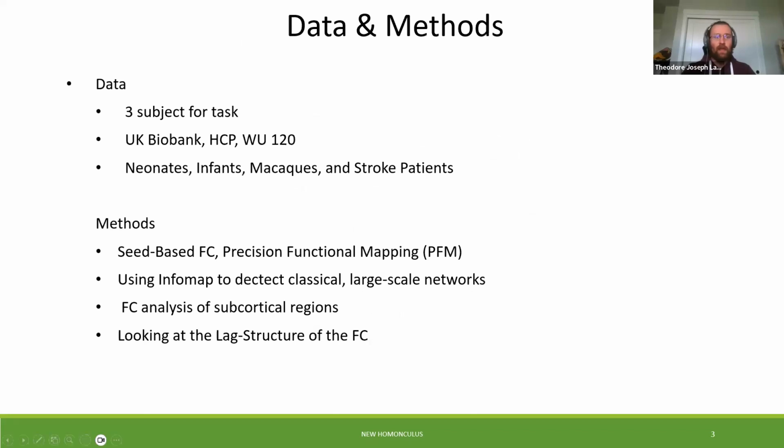What do they do then? They are data driven. They call it precision functional mapping. Specifically, it's what we do within our groups, looking at large sample sizes for effects, especially in different types of regions, causality, you name it.